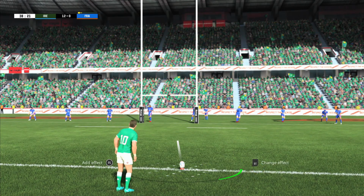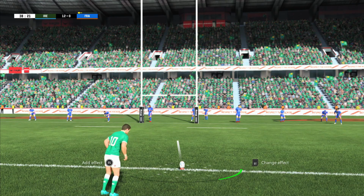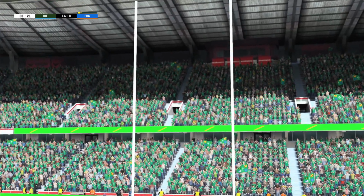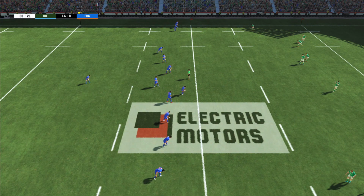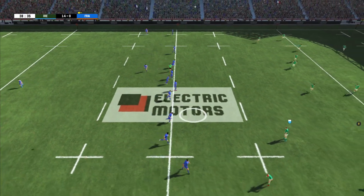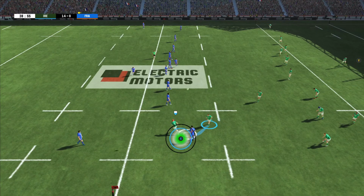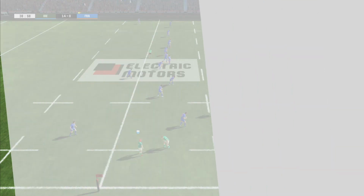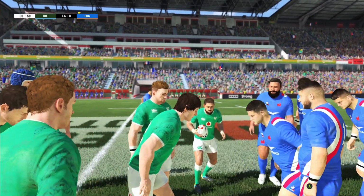And again, unfortunately for France, it's another easy kick to start off with. Ireland are off to the best possible start they could hope for in this game. First half, 2 tries already, and just to double down on the pain, it's a very poor kickoff from Romain Ntamack. Won't be happy with that one as Ireland get the final stages of this yellow card.